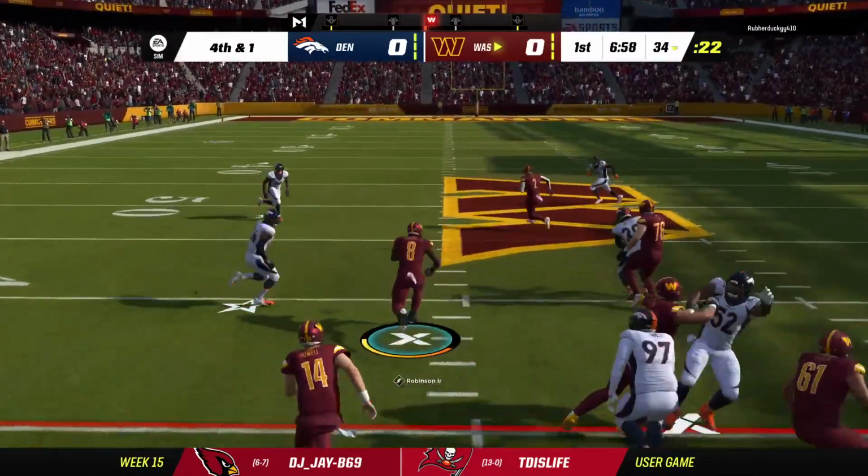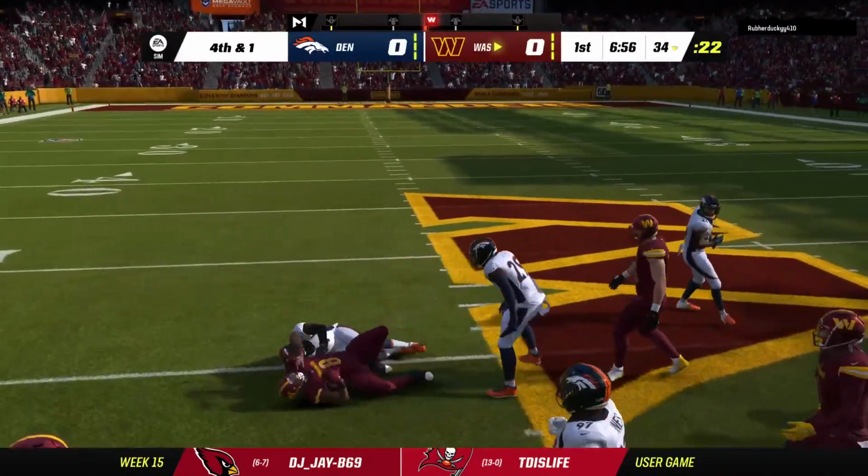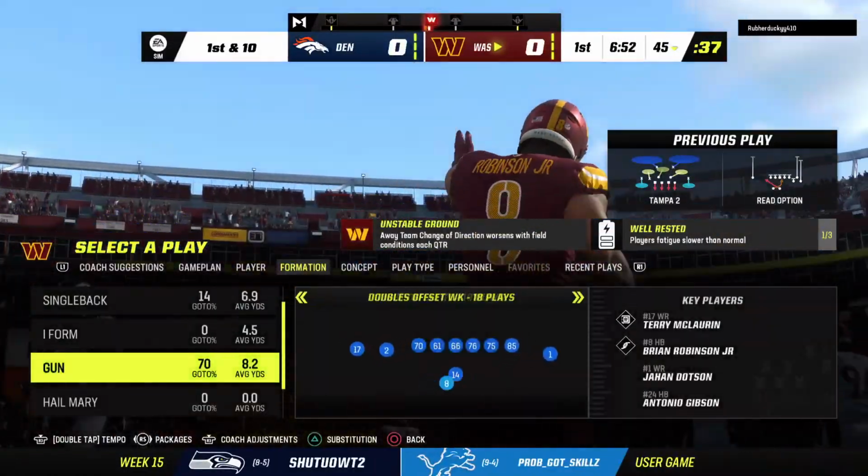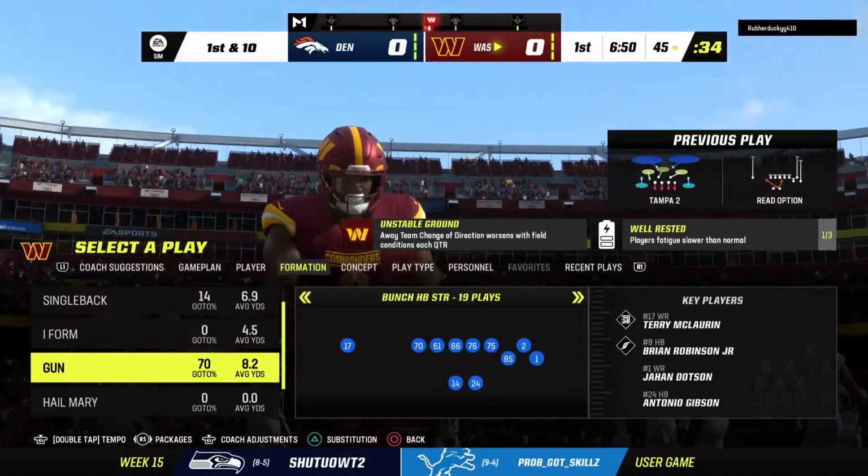They'll run for it with Robinson. And he'll be tackled right on the chalk of the 45. A big roll of the dice on 4th and 1, but it pays off. They convert.